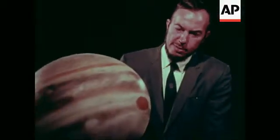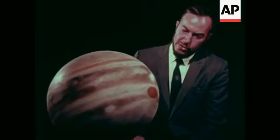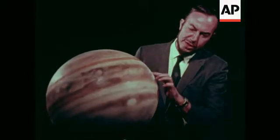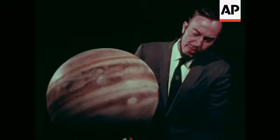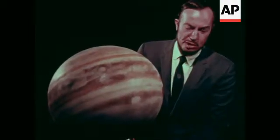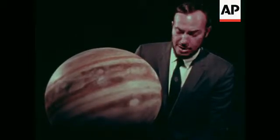This is a model of the planet Jupiter as it appears through the telescope. And you'll note that it has a banded structure in its atmosphere. The present theory for this has to do with the fact that it's rotating very rapidly on its axis. It rotates more than twice in one day.